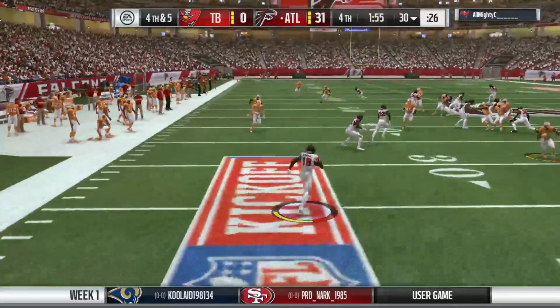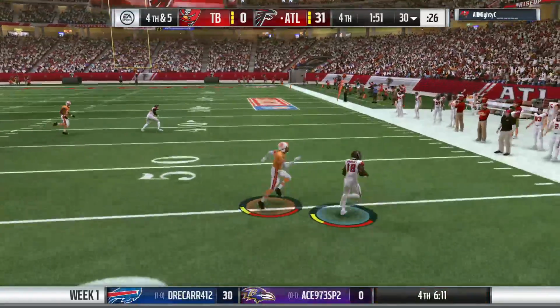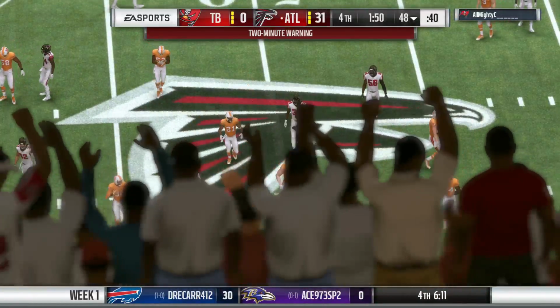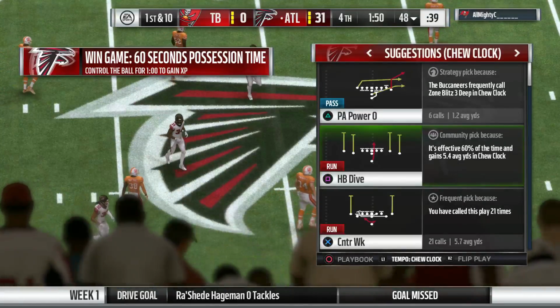This is taken at the 15. Time for a break. This one, all over but the shouting. We'll finish it after this.